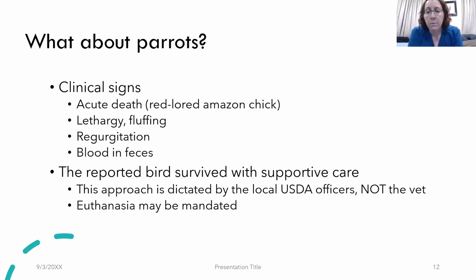Now, this particular bird, they did isolate it to an H5 strain, which is one of the highly pathogenic strains. However, they were given the clearance to actually treat this bird, and this bird survived, thank goodness, and went on, as far as we know, to live a happy bird life. Now, this is highly dictated by what the local USDA officers allow us to do, and not the individual veterinarian. This bird was brought to a teaching hospital in California, a university hospital. They were in contact with the USDA. They were given permission to treat the bird. The USDA officers could have just as easily told the teaching hospital to euthanize that bird for safety's sake. And that could happen with any potential avian case, whether it be a pet parrot or backyard chicken. In this case, though, they were allowed to do the treatment, but that bird spent, I believe, a month in quarantine at the veterinary hospital before they were cleared to release it to go back to the owners.